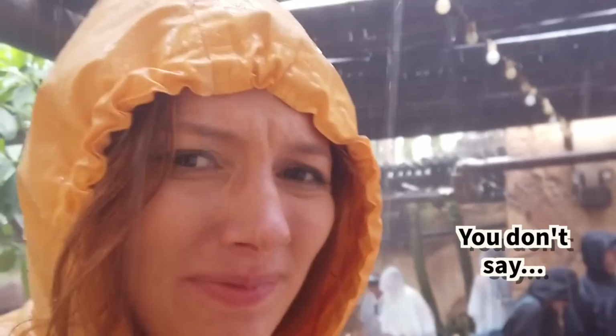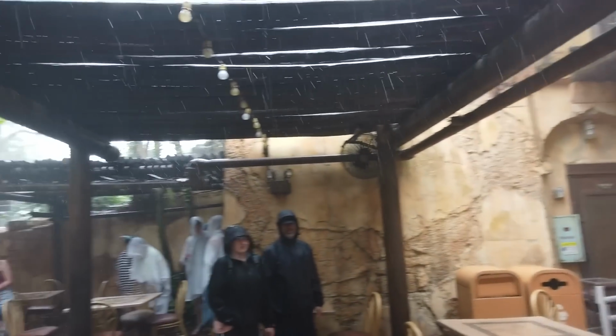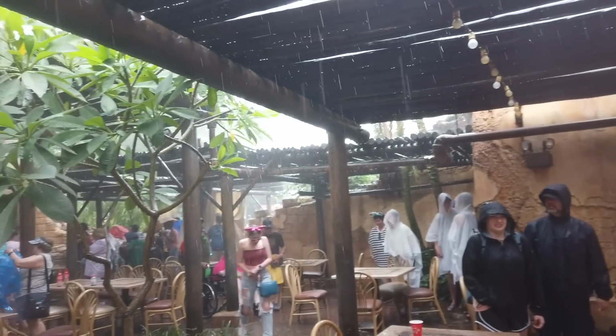I didn't beat the rain. Now, a lot of stuff does close in Animal Kingdom. A lot of the outdoor vending and the other parks will close in severe weather like this. But there's one thing that surprisingly stays open, and I might have to call it quits on filming, but not until I show you this.